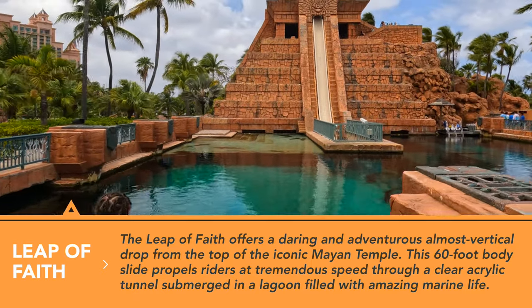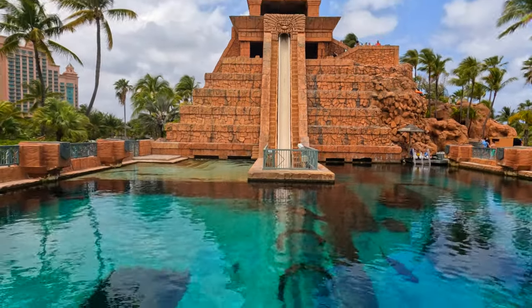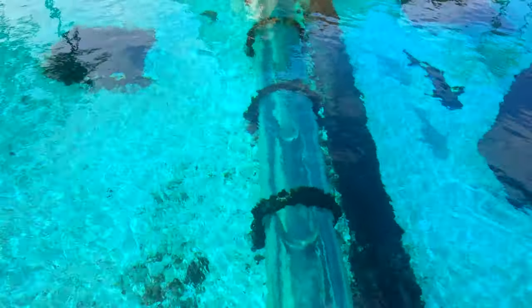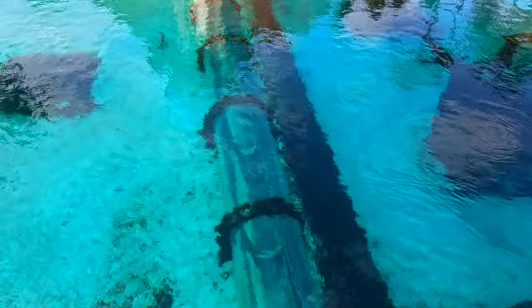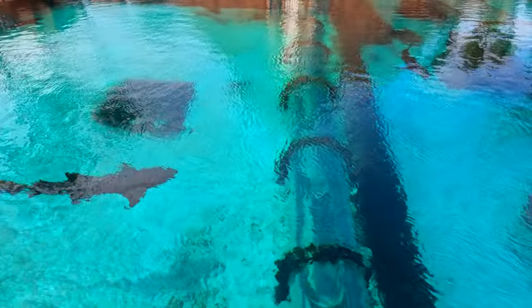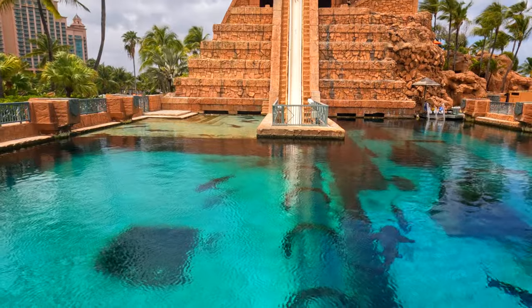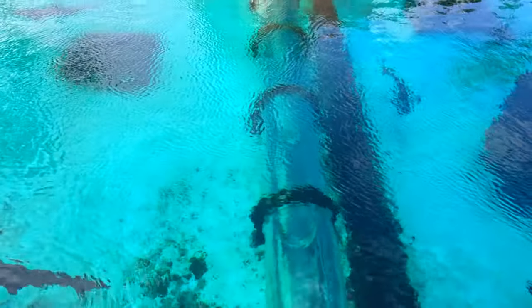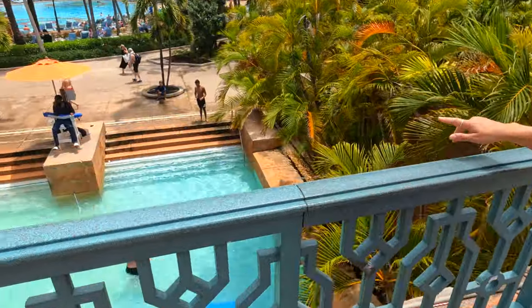This tower has, I think, 3 body slides and 1 tube slide. As you can see right here, you can see all the sharks swimming and you can see the tube inside the water where people slide through. I know it's a really quick slide, but you get into the shark tank. It's really cool. Halfway through the tank, the slide is super quick, but pretty thrilling nevertheless. And this is where you would come out.